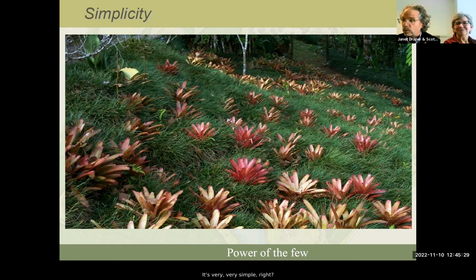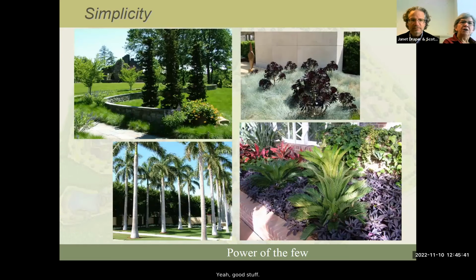It's very, very simple, right? But we have contrast of form and texture, and color. The trifecta. It's all there. Good stuff. Power of the few. Again, repeating and repetition, just keeping clean lines, just a few things, and it's all about the drama.